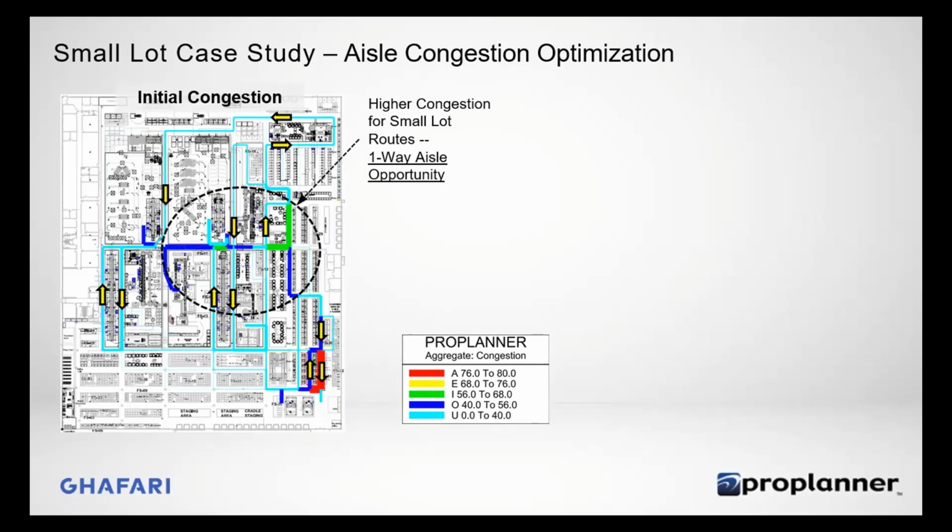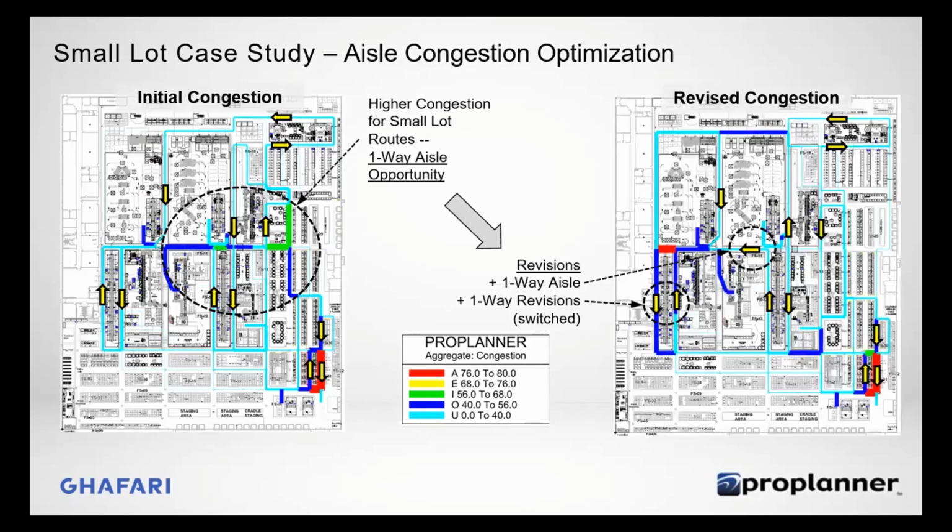What we had before was a two-way aisle here, a two-way aisle here. That was one thing we decided to change and see what happened. We changed that to a one-way aisle going east to west, and then we swapped the direction of aisles on the line on the far left. We moved the congestion away from the area that we wanted to protect and free up, and moved it into areas where it wasn't such a problem.